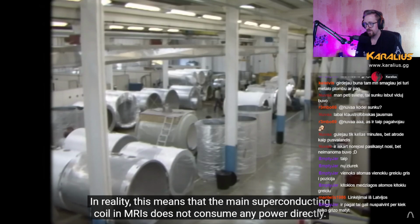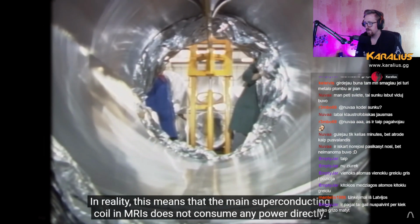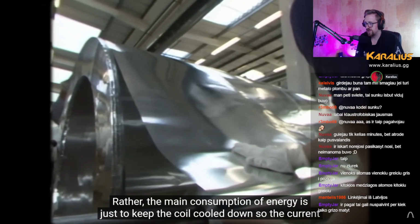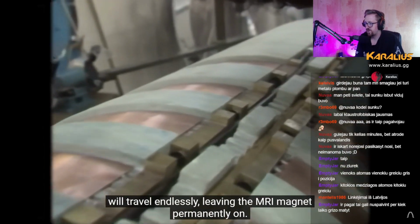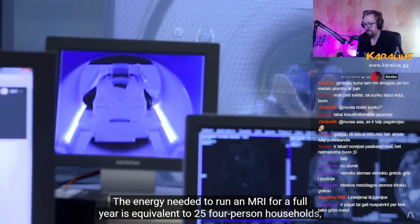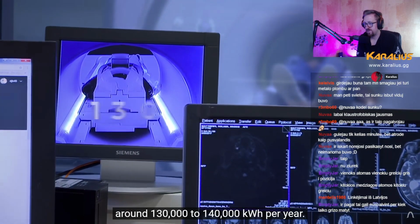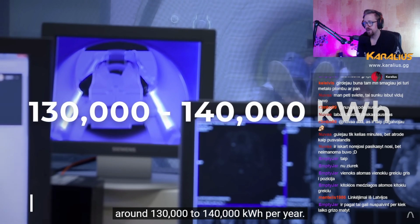In reality, this means that the main superconducting coil in MRIs does not consume any power directly. Rather, the main consumption of energy is just to keep the coil cooled down, so the current will travel endlessly, leaving the MRI magnet permanently on. The energy needed to run an MRI for a full year is equivalent to 25 four-person households, around 130,000 to 140,000 kilowatt hours per year.